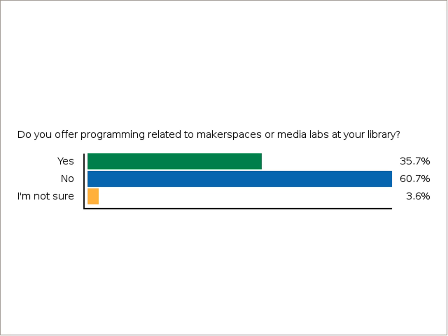5, 4, 3, 2, and 1. And we will close the poll. And now we should be able to see those results in front of you. So about 60% of you aren't currently offering programming.